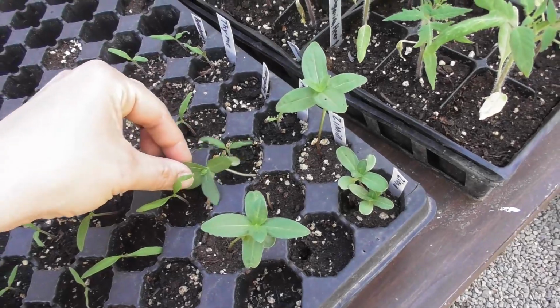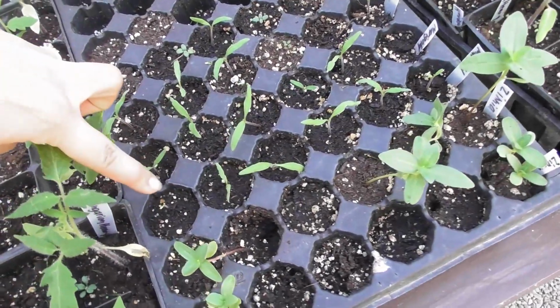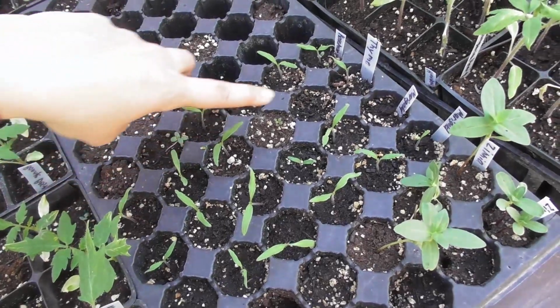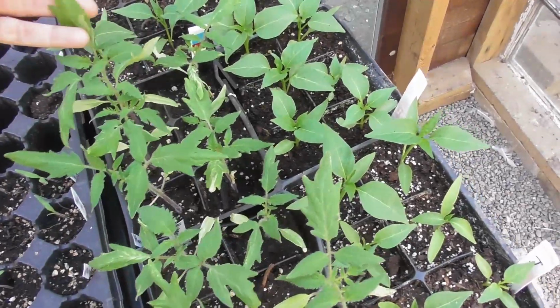Uh-oh. That's not a good sign. I bet a chicken did that. These are zinnias. I've got to transplant those. And then I also have some tomatoes that my neighbor asked me to try growing for him. So those are growing as well. And then just a few more varieties of peppers and tomatoes.